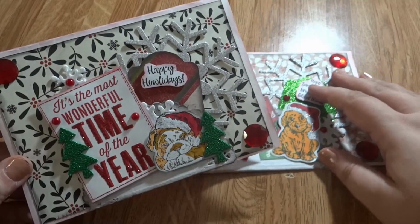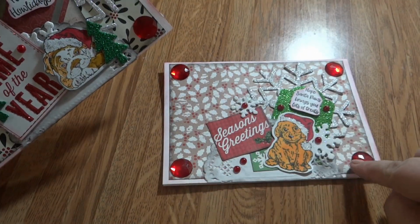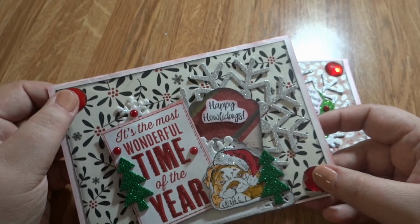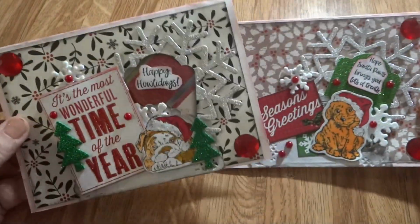So when I was playing around, I was like, I really like how it looks over here, and then to make the cards a little cohesive, because I added these little gems in the corner, I was like, I should add some to this one, so I just put 2 in the corner. So I did add this tree and these 2 little gems to the original card.